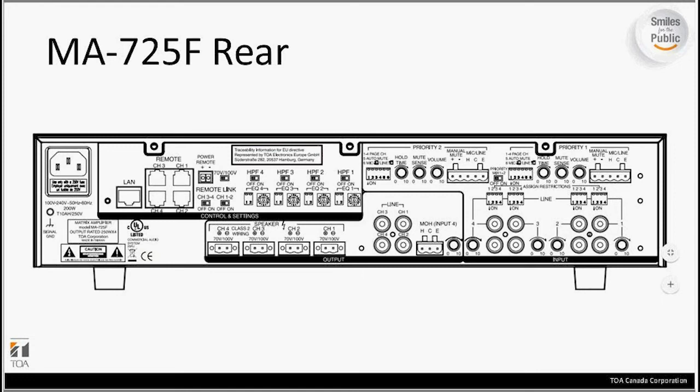You can also, of course, adjust hold times on the priority. So if it's ducked down, you can say how far it's going to duck and how long it's going to hold for. You also have down here our line inputs on our CAs for each of the zones, which are of course selectable to send to each or any of the 4 zones.